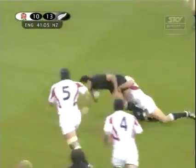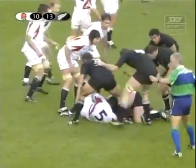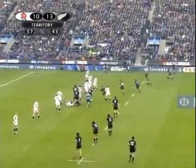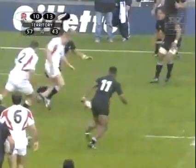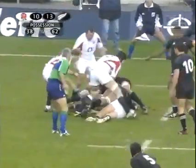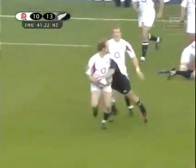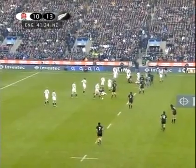Now Muliaina. Again, the England defence holds up nicely. And he got it off to Woodcock. Now Kelleher. Here's Carter looking to stab it in. Might have been knocked down by Jerry Collins, I think, but the All Blacks have turned it over anyway. Some of the kicking in this game has been pretty average, and that was another one.